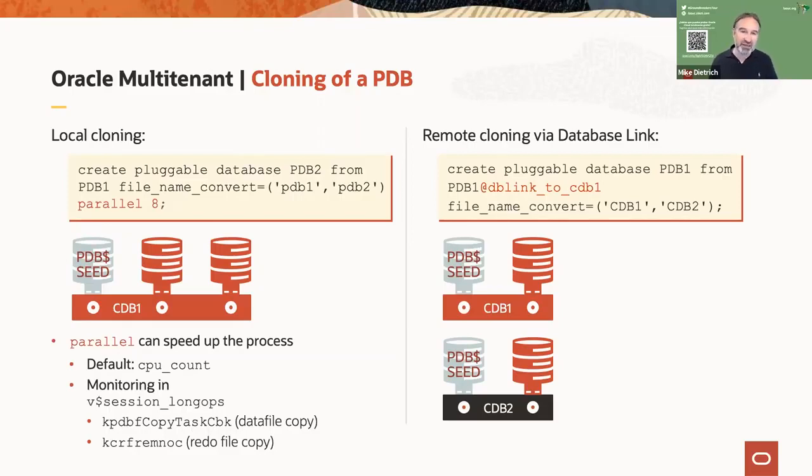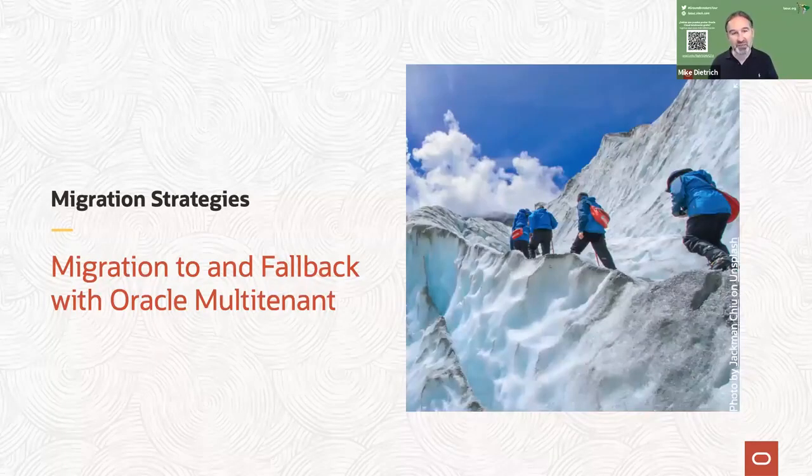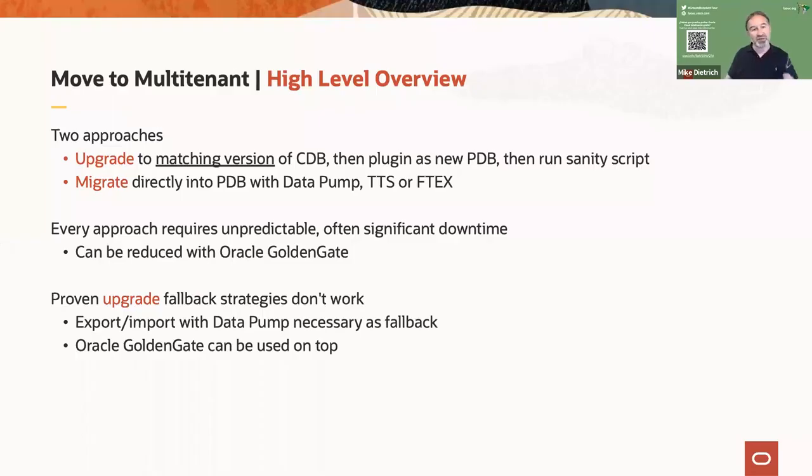This brings me to the next thing, migration to multitenant, but also fallback. And this is something we need to discuss, because this is very important. So first of all, a high-level overview. We have 2 approaches. If we are on the same platform already, or same platform family, we can upgrade to the matching version, like 19.8.0, and then plug in and run a sanity script. We could also plug in first and then run a sanity script and upgrade, but I recommend always upgrading first.